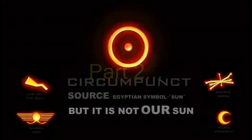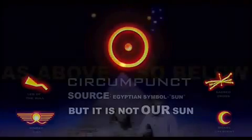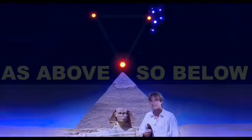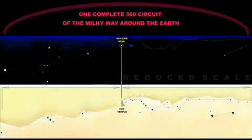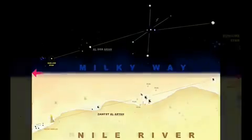This is part 2 of the lost symbol of Ra. I showed earlier on in part 1 the Ra symbol, the circumpunct, and 4 other symbols and their origins. I want to discuss further the "as above, so below" theory of Hermes Trismegistus. It was the early Egyptian scholar who said that Egypt was the image of the heavens. The whole cosmos dwells here.